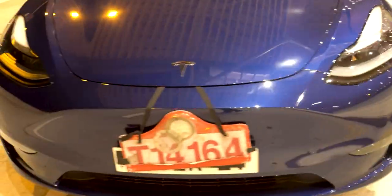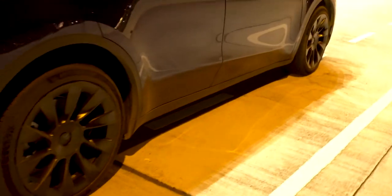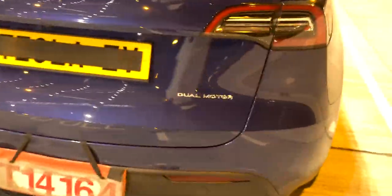So, this one is a sick blue color also. It's got a nice black tint to this blue, which makes it pop and come out really well. I prefer the white, but this is kind of a textbook blue that they have for the Model Y. And they've got the Tesla rims, dual motor.